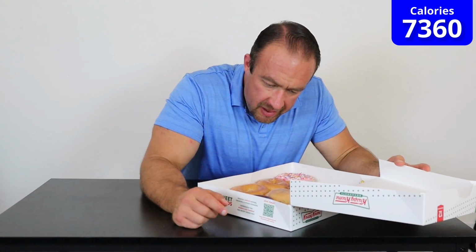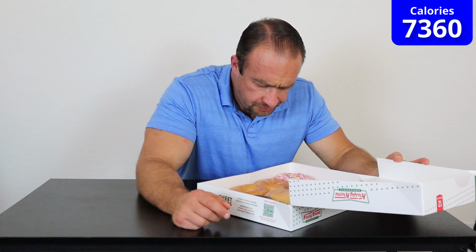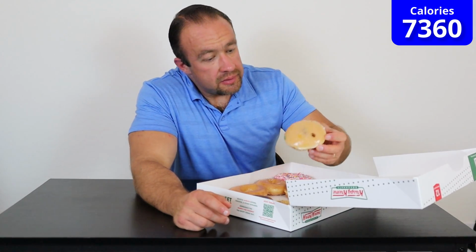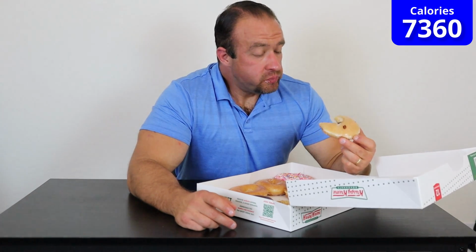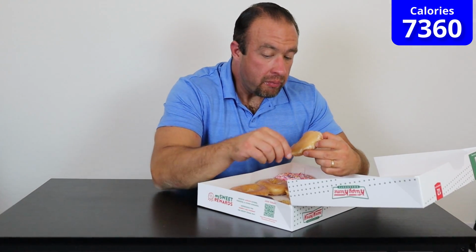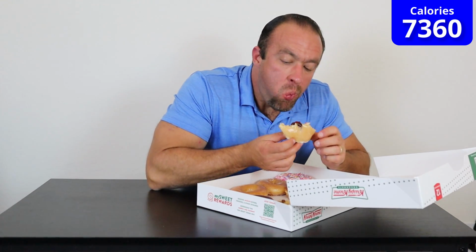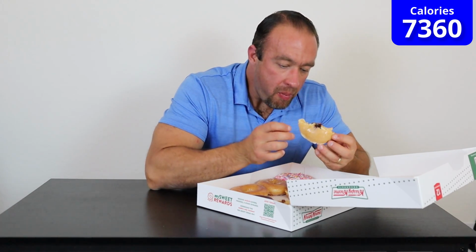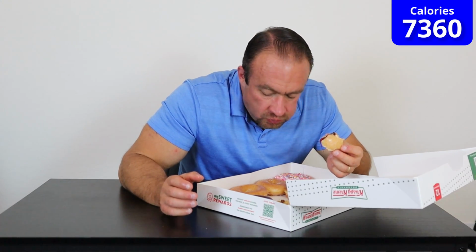Do I want to save these maple pecan cheesecakes for later, or just go right into them? Try this raspberry. There's a dark raspberry. Oop.